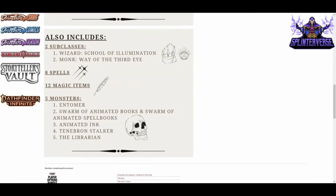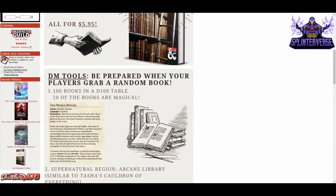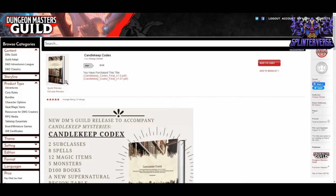And then some of the monsters include the Entomer, Swarm of Animated Books, Tenebran Stalker, the Librarian, the Animated Ink. So lots of fun things in here, and I like the mixture because it's got spells, it's got subclasses, monsters, magic items, books. So you're getting so many different things, 37 pages for half off of $5.95 if you go through the discount link, which is in the video description.